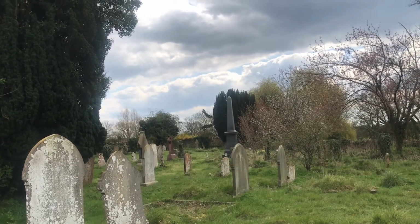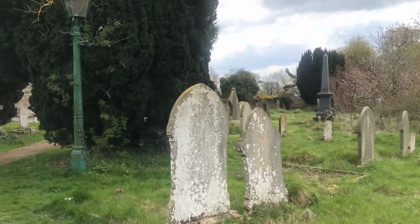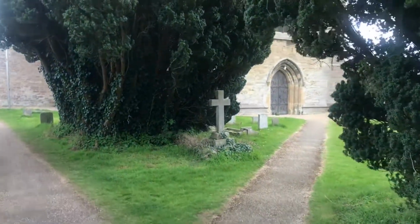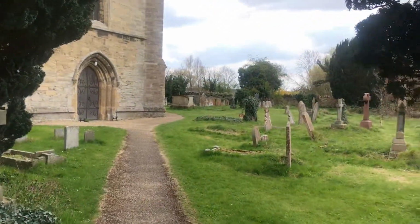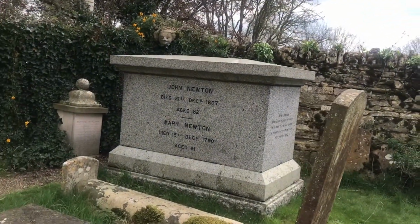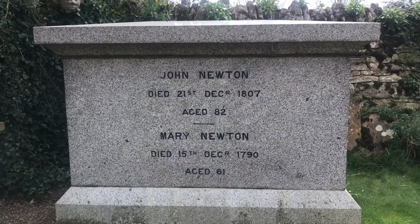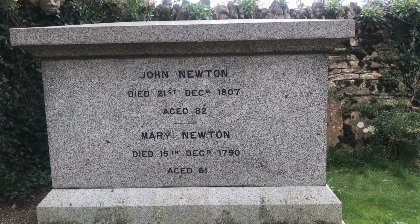Cooper lived. John Newton was an active campaigner to abolish the slave trade as well, and actually William Wilberforce, who was famously known for getting the government to do a turnaround and abolish slavery, he came here and had discussions with John Newton. You can't believe the difference when you get off that main road, all that thundering traffic. And here we are, John Newton, 82 when he died, and his wife predeceased him.